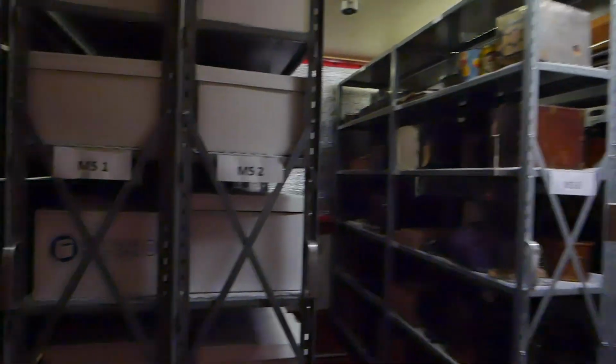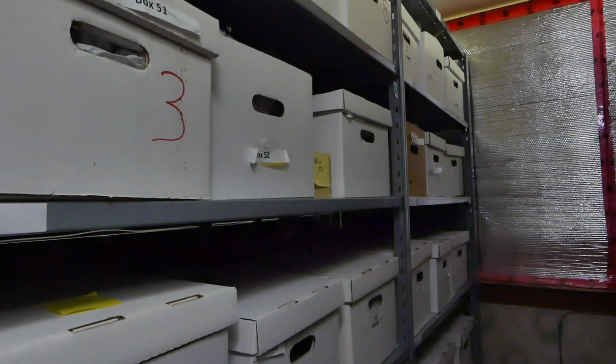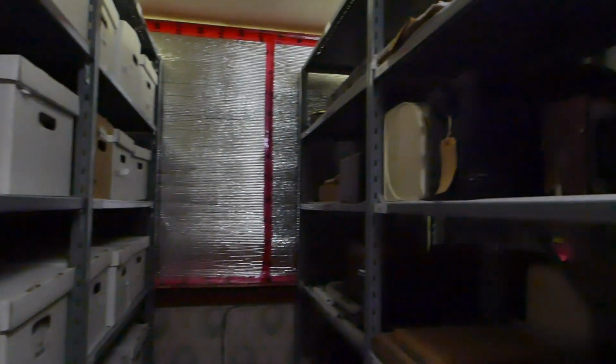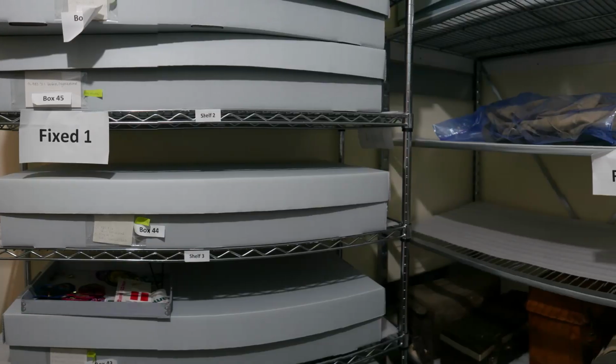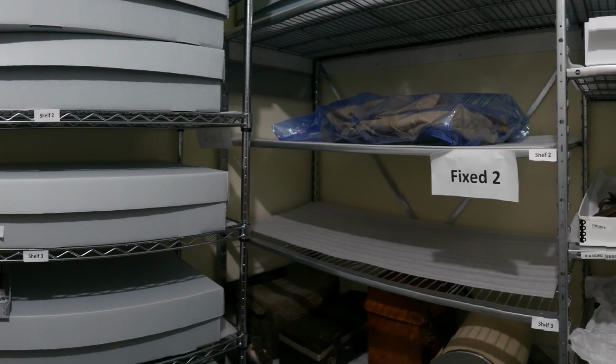So some of these standards are that all of the shelving has to be unpainted metal. We can't have any wood because wood might off-gas and harm the artifacts. It can't be painted because, much like the wood, the paint would off-gas and potentially harm the artifacts. And those shelves have to be lined with an inert foam so that there's something holding the artifact in place and there's some shock resistance.